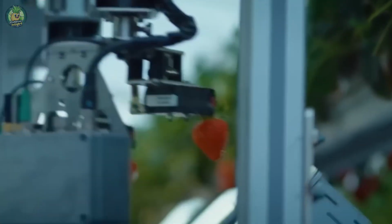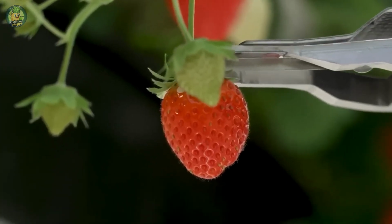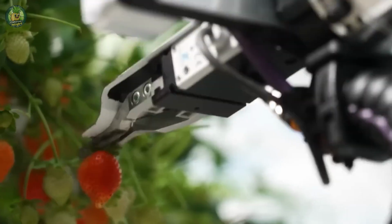This entire automation is so beautiful and satisfying. How these robots peculiarly pick up the strawberry from the stem and cut it without harming it.